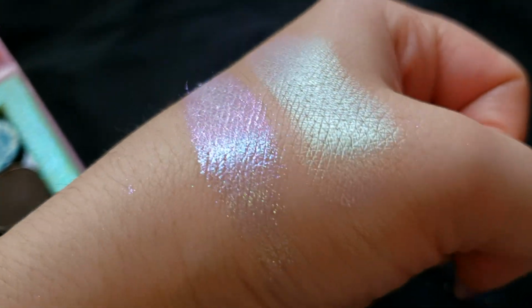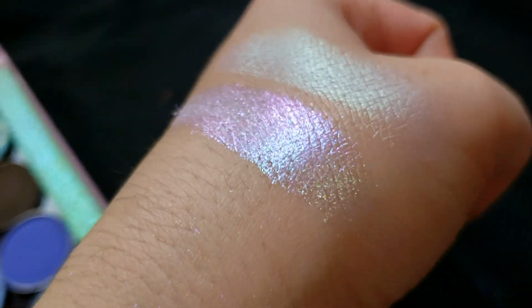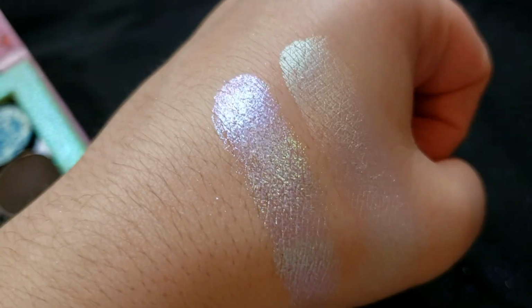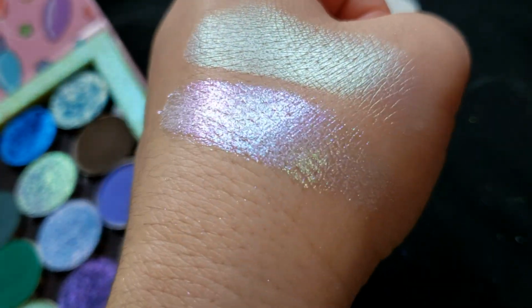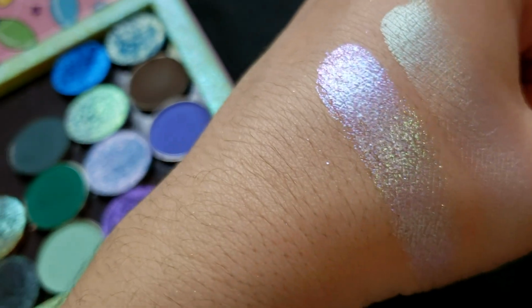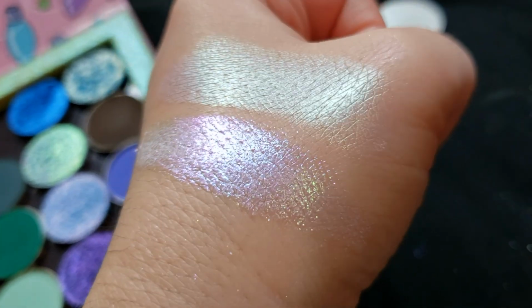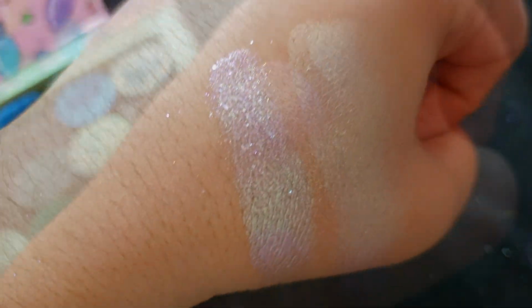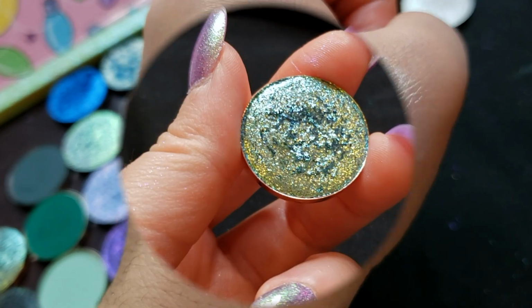It looks like metal on your hand, although it's supposed to be iridescent, and it has all kinds of shades of the rainbow. I almost feel like whatever I say is going to be unfair because you can't get your hands on it anymore. So Deandra, if you're watching this, and I'm hoping you're watching this, please bring these back because this is such a beautiful shade.